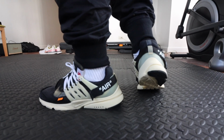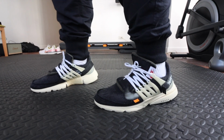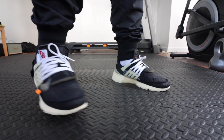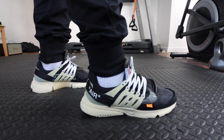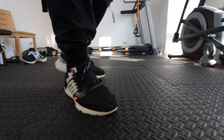Of course, you can wear it your way. You can put the zip tie if you want. But for me, I really prefer it like this. So this is one of the first ways you can do it. You can wear it with just white laces. Works really well, regardless of whatever outfit you put on. It's just a really nice look to the shoe. The white laces are sporty, casual.